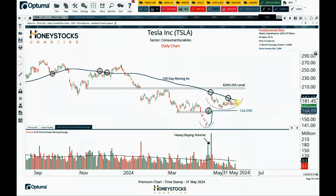I think if we take out the 100-day moving average, I'd probably expect it to go and test the 205 level, but understand that the hope that I have for Tesla is it's not just 200, 205. I'd like to see this really start to get some kind of momentum, but I get the bear case as well.